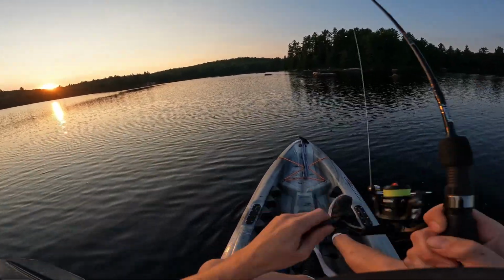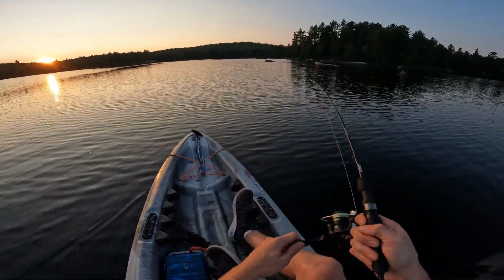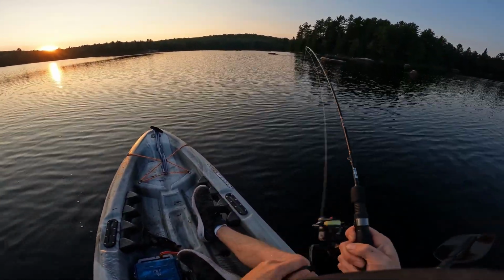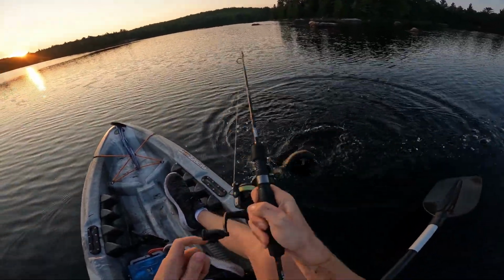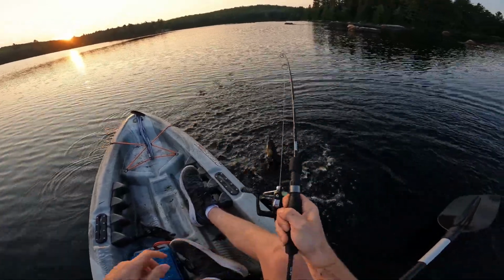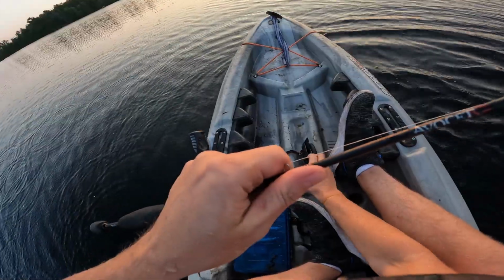Yes. Got him again. Smallmouth. Oh, this one's a pike. I just hooked and lost a smallmouth. Whew, that's cold. Holy crap.